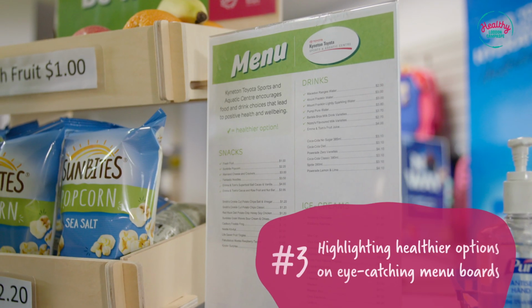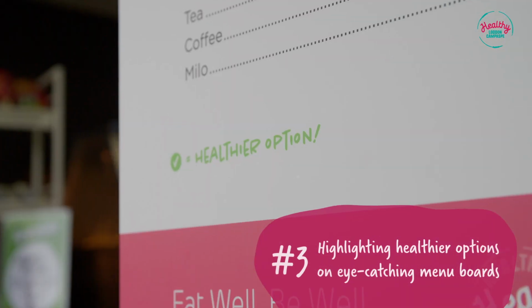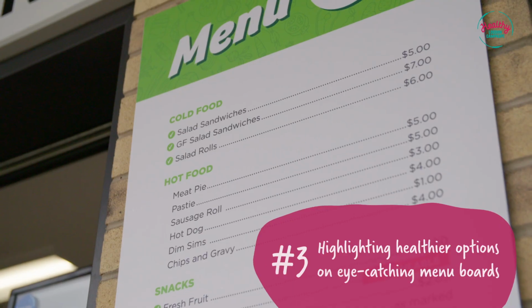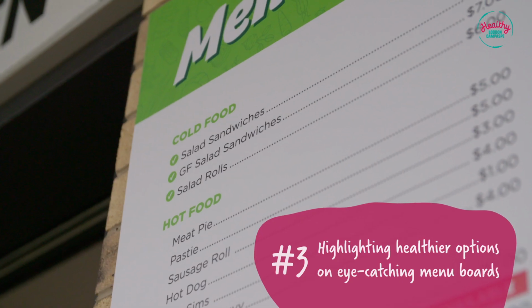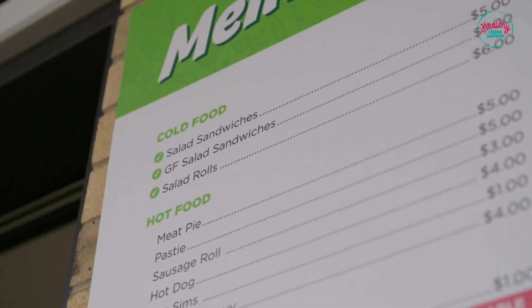Number 3. Highlighting healthier options on eye-catching menu boards. Simply highlighting healthier menu items on bright, eye-catching menu boards can help people make healthier choices. You can also highlight healthier options by putting them at the top of the list and adding a green tick.